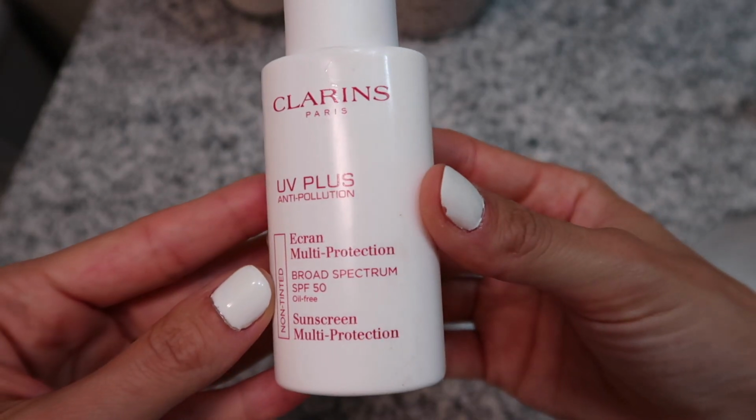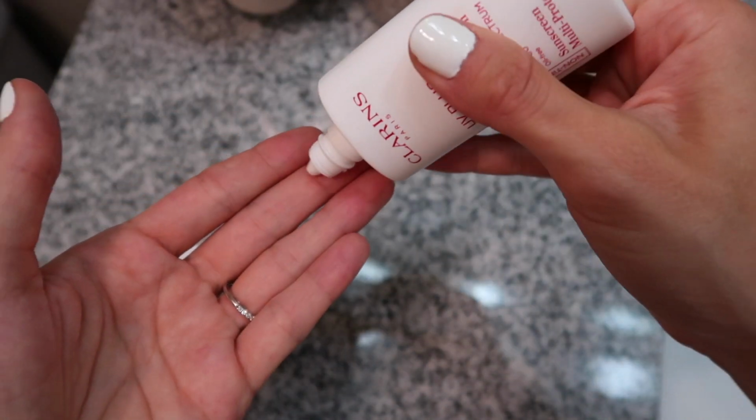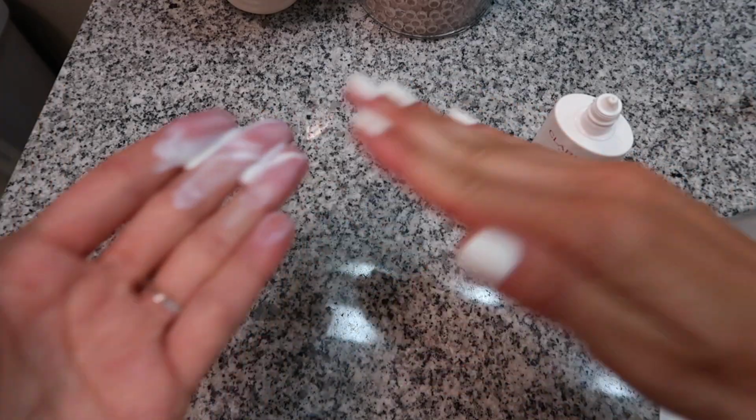And finally, top off with some SPF. I make sure I put on sunscreen every single day, and since I'm planning on going outside and going for a little walk, I definitely want to make sure I have sunscreen on my face.